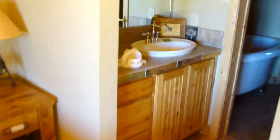Our view of downstairs. This is the upstairs master bedroom. And sink and makeup area. It's dark in here. The bathtub. Around the corner, water closet. And shower.